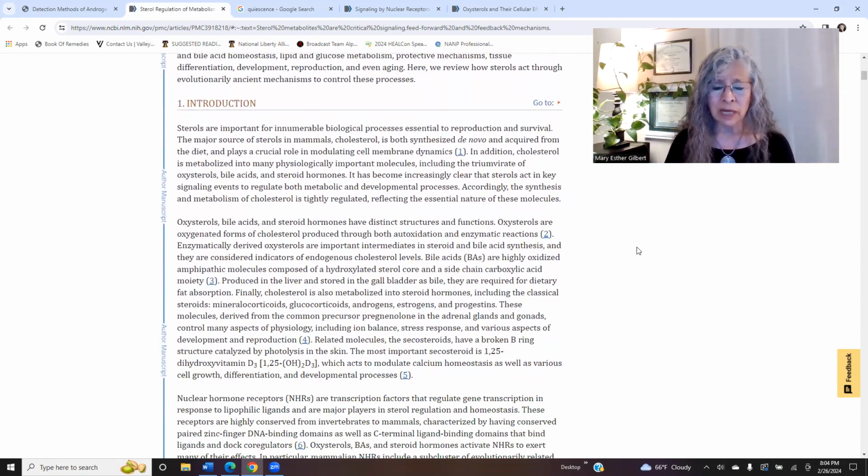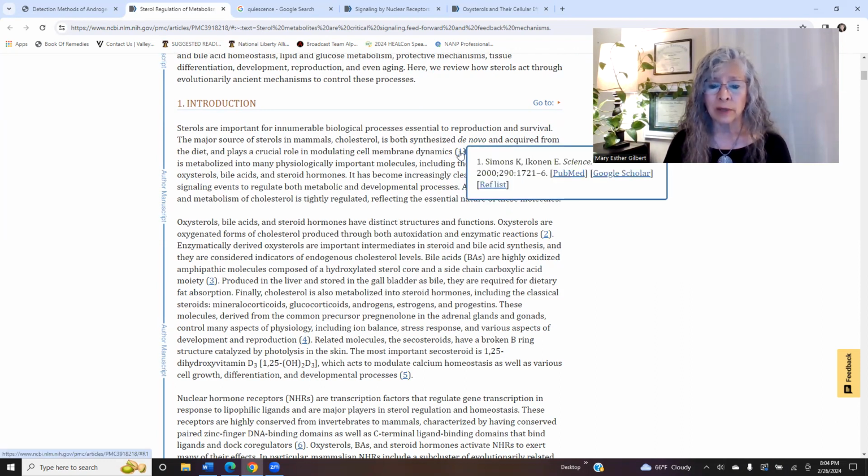You can tell that it's a peer-reviewed study because they always do footnotes as they create the document. Then they cite all the different studies that the panel of experts analyzed in order to put together a peer-reviewed study. That's literally what it is.